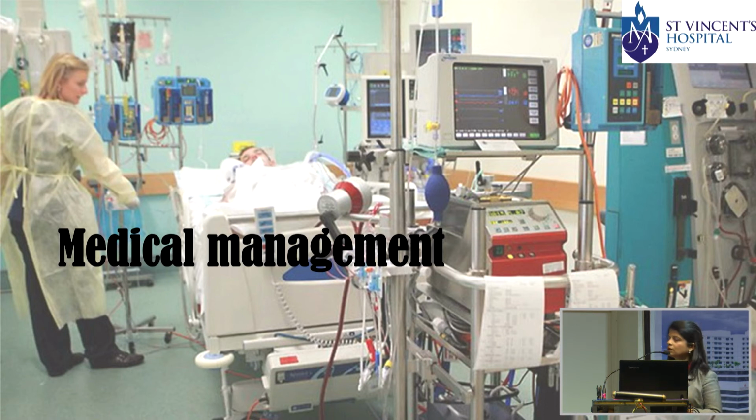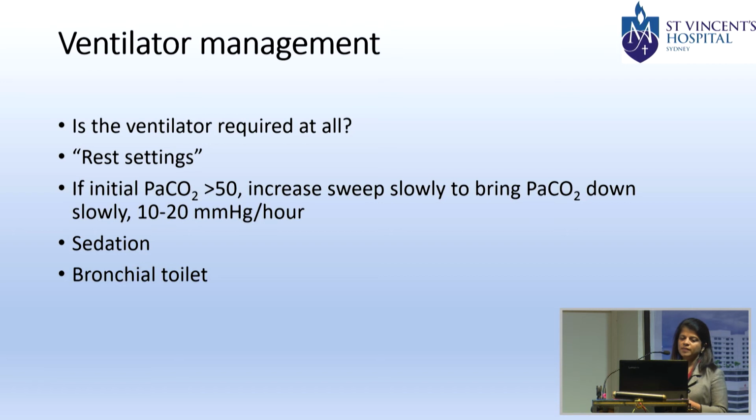A little bit about medical management of these patients. Managing the ventilator, one question to ask is, does this patient need a ventilator at all? Because you're doing all the function of the lungs through the ECMO circuit. However, in practice, if you've got very stiff lungs or the patient's very unwell, has multi-organ failure, they find it quite hard to manage being completely awake and breathing, even though the ECMO is doing all the work. So you may need to ventilate these patients, but ideally, it would be nice if the patient could be extubated.